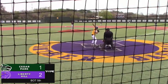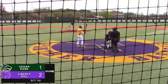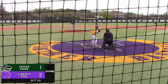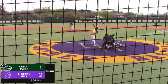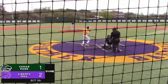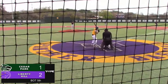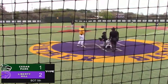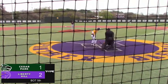Chase Maxwell now stepping to the plate. Left fielder for the Panthers. Struck out in the first inning. Singled in the third. Looking to get his second hit of the game. 2-0 now. Maxwell works himself ahead in the count. There's a strike from Davis, who's in rhythm now.